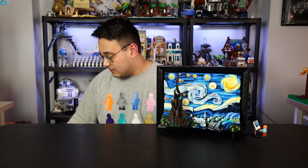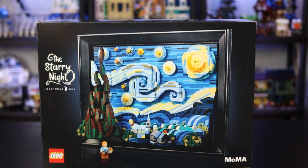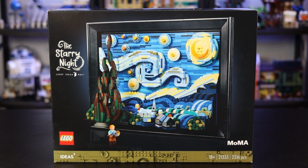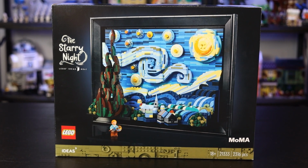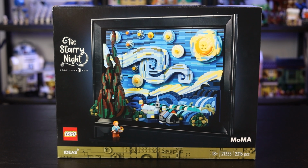Let's go ahead and talk a little bit about the box here. You guys can see here we have the 18 and plus adult black background with the Starry Night logo, and of course the graphics of the set. You even have Vincent Van Gogh here as a minifigure on the bottom, which is pretty cool.